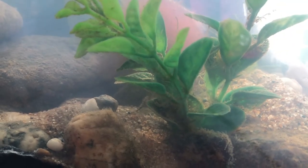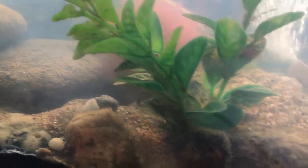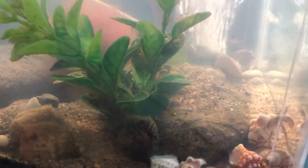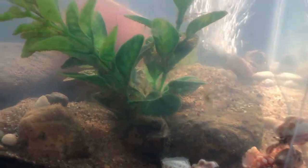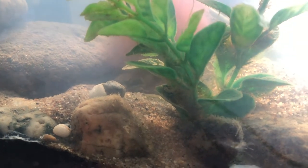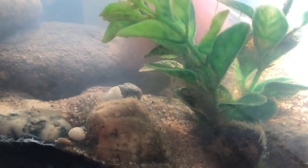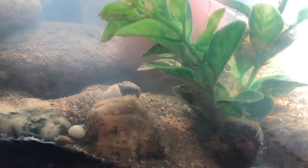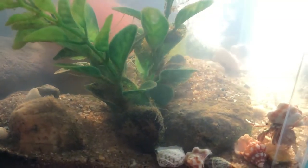So the crab has built a little home for itself underneath this rock, and he's excavating. He's pushing the sand out onto the surface. We're on day, let's see, 1, 2, 3, 4, 5. Day 4 of having the crab with the shrimp in the tank.